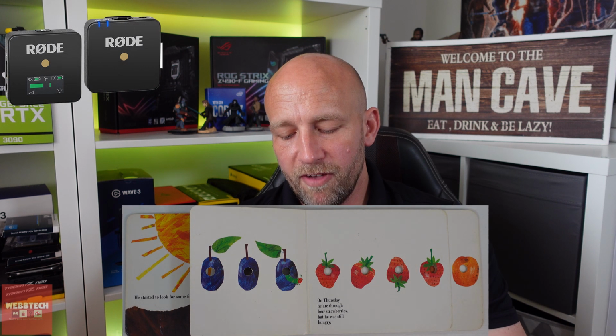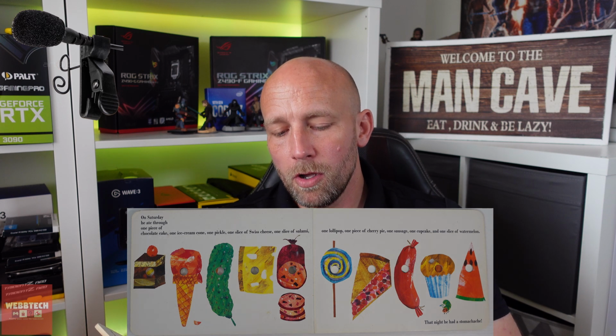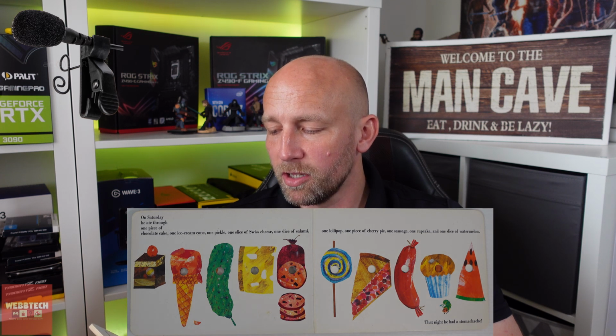Light of the moon, a lizard leg lay on the leaf. One Sunday morning the sun came up and pop, out of the egg came a tiny and very hungry caterpillar. He started to look for some food. On Monday he ate through one apple, but he was still hungry. On Tuesday he ate through 2 pears, but he was still hungry. On Wednesday he ate through 3 plums, but he was still hungry. On Thursday he ate through 4 strawberries, but he was still hungry. On Friday he ate through 5 oranges, but he was still hungry. On Saturday he ate through 1 piece of chocolate cake, 1 ice cream cone, 1 pickle, 1 slice of Swiss cheese, 1 slice of salami, 1 lollipop, 1 piece of cherry pie, 1 sausage, 1 cupcake, and 1 slice of watermelon. That night he had a stomachache.